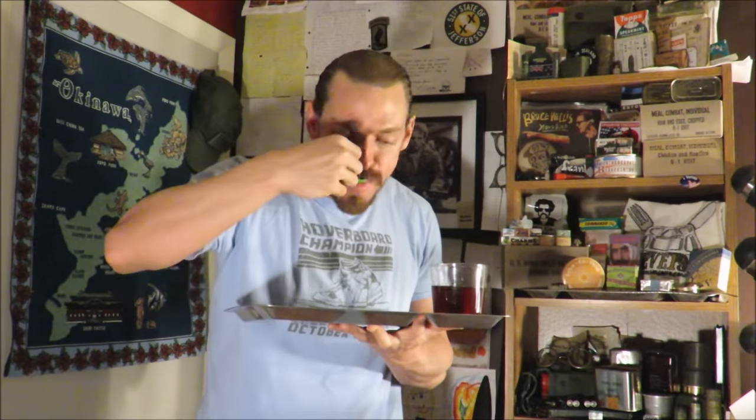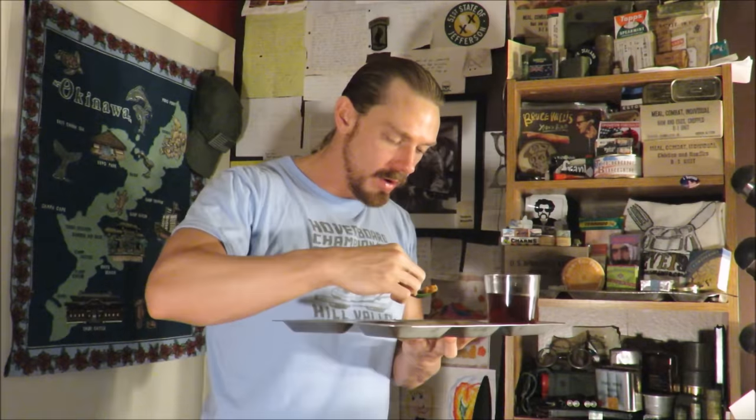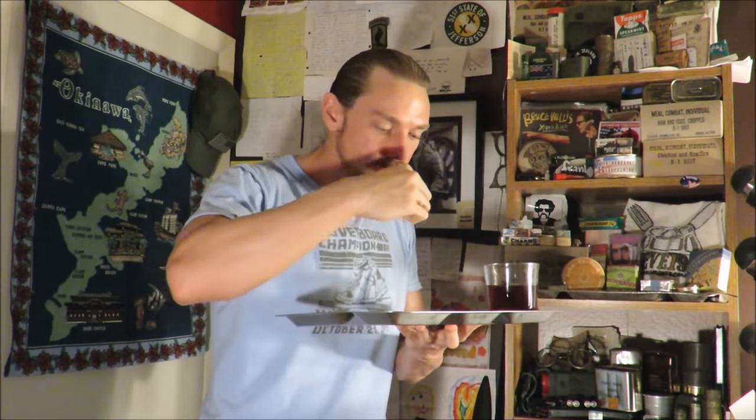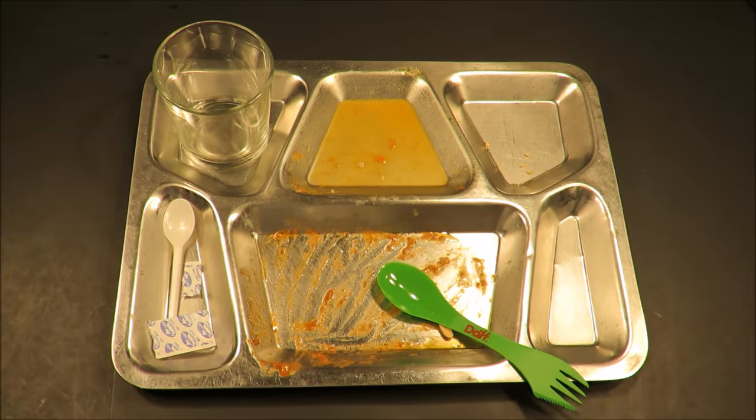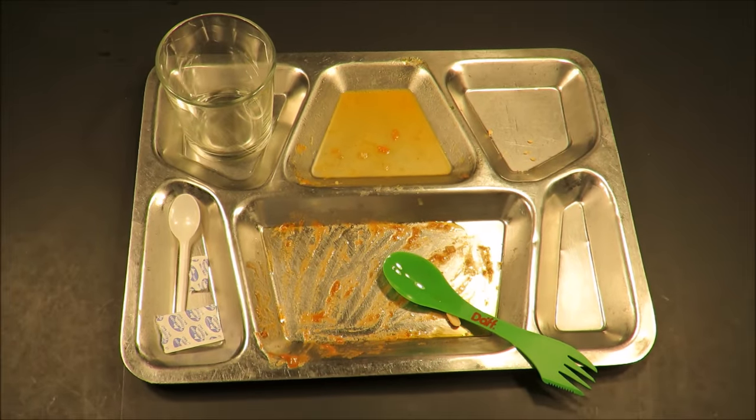And you know, this thing might be a little low in calories overall, but it makes up for it in being simple and lightweight. You wouldn't have to take a lot of time in your day to prepare and eat this ration. Good quality. That definitely did the trick. So let's take it over to dinner.